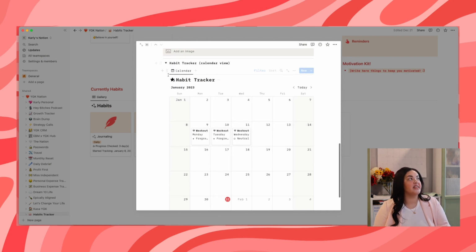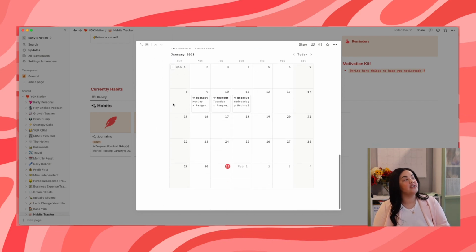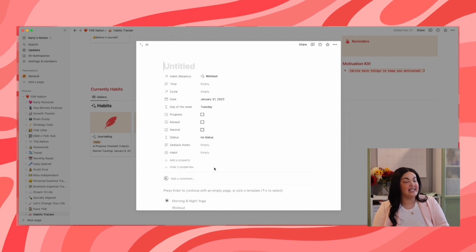And then we have the habit tracker calendar view. So this is actually how you track the habits, and it's very similar to my daily debrief page where it is a calendar. And when you press the plus button, it'll go into another page. This is where you check off if you did it, if you missed it, or if this was a neutral day, as well as adding it to whatever template.